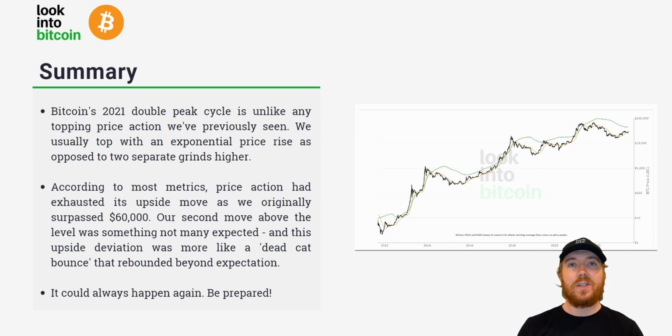And this is mainly due to the huge increase in the M2 money supply and general liquidity of money in the markets coming in, and people just looking for places to park their capital to try and avoid all of their money being eaten away by inflation. But one thing we need to take into account is that this could always happen again. So be prepared. Like we said, the M2 money supply is actually contracting for the first time in a long time. So it'll be very interesting to see how Bitcoin and crypto assets react to the new market economy going forward.